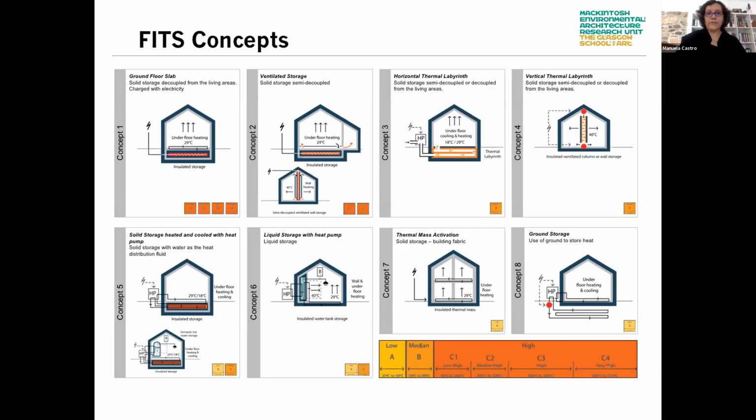Concept number 5 is a solid storage with heat pump, and it's a decoupled storage system with low and medium operative temperatures. We built two versions of this storage. One was built by the University of Strathclyde, and it was a concrete slab storage. So Chris, if you want to speak about this, please go on, if you have details that you want to share. And the second demonstrator was a vertical one, so it was a wall, and it was built by the University of Bath. But instead of concrete, they used clay as the storage material.